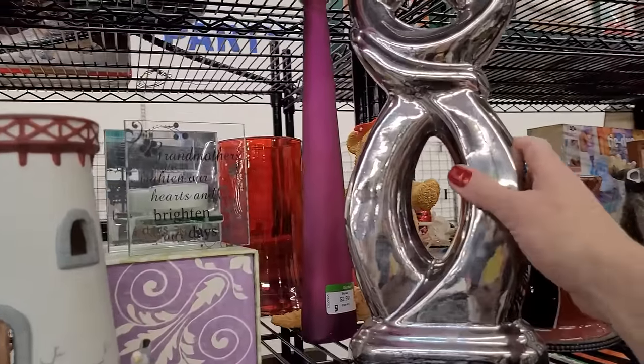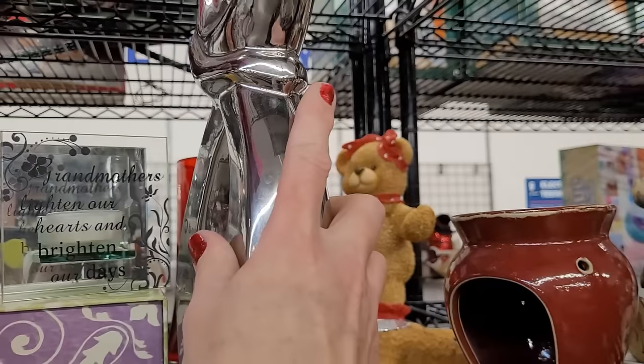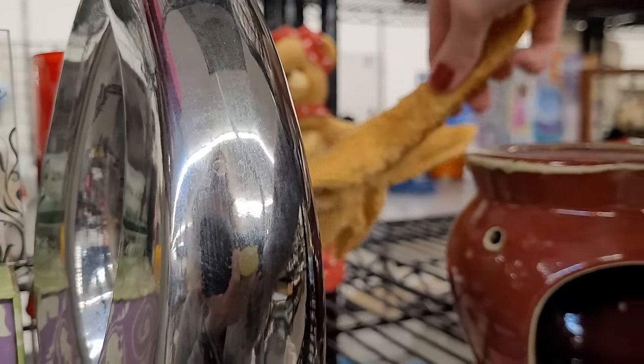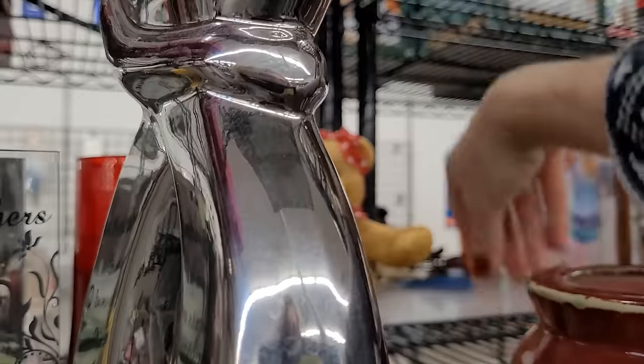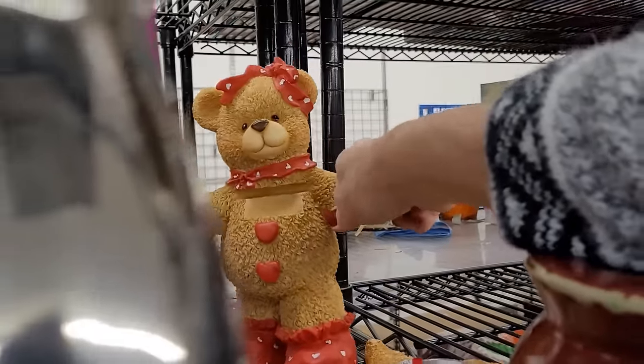There's a ceramic sculpture here. That's $10. What's this? Starfish or a sea star tea light holder. A little bear back here. $8. I think she is missing a tray or a picture frame.